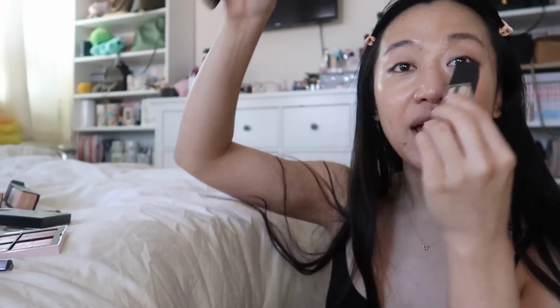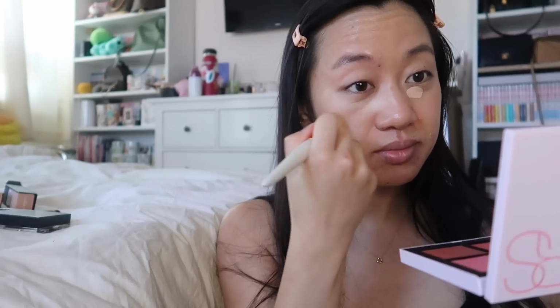Okay, let me test out the concealers really quick. So I'm going to use the lighter one underneath my eyes, the coconut flakes. Okay, I don't know if this was a bad idea because I used a really dewy base, like a very sheer base, and then my concealer is matte and I feel like medium coverage.